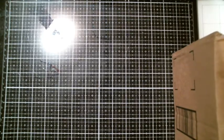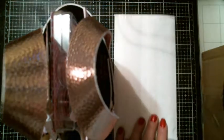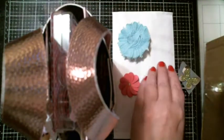But it's from Martha, so let's see. Came in a nice little box. And I think I opened it on the wrong side. Alright. Oh my god, look at this. This whole box has got all sorts of stuff in it. This is like Christmas. Oh, look at that.